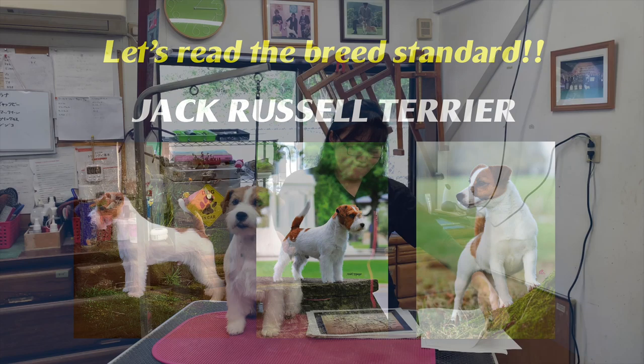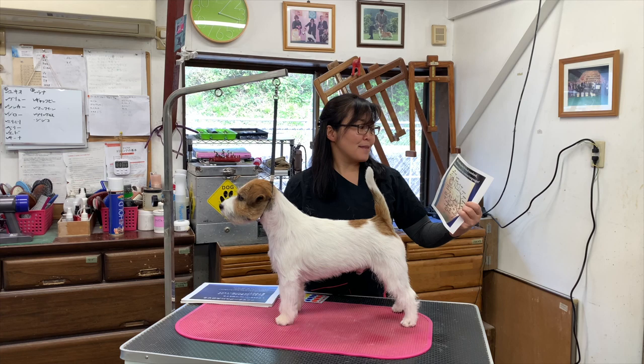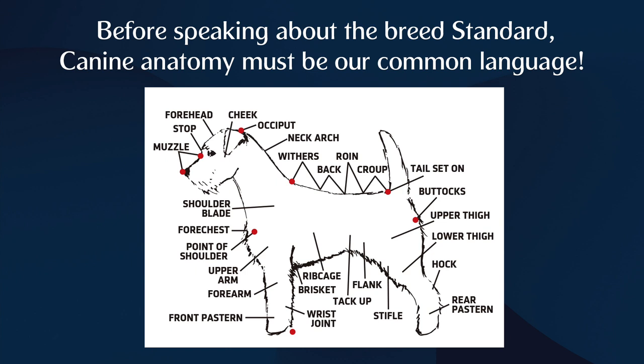Before speaking about the Jack Russell Terrier breed standard, let's go back to the anatomy. Canine anatomy must be our common language. When we have seminars in some countries or some areas in Japan, and I ask my students, where is the withers? Everybody points to something different. I ask them, where is the buttocks? Everybody points at a different point.